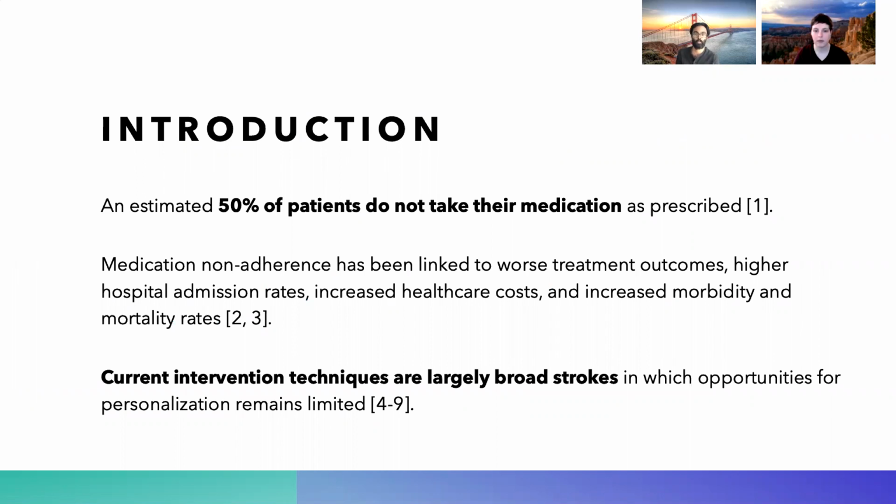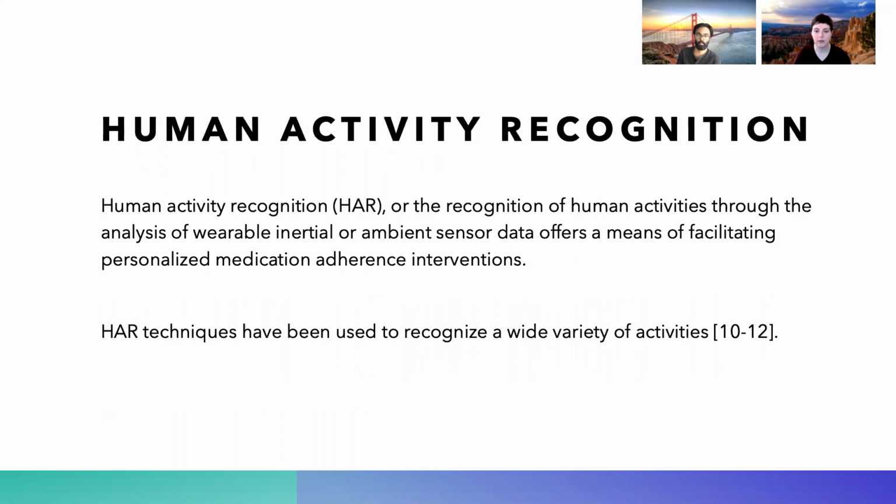Over the years, a number of solutions have been put forward to improve adherence rates. Solutions have included electronic medication packaging, or integrating sensors into medical containers, such as pill bottles, pill boxes, and blister packs. More commonly, there have been a number of mobile applications that have been developed, which have achieved varying levels of success. All of these solutions, however, are broad strokes. That is, they're not tailored to the individual user and their habits and lifestyle. Because of this, their utility remains limited.